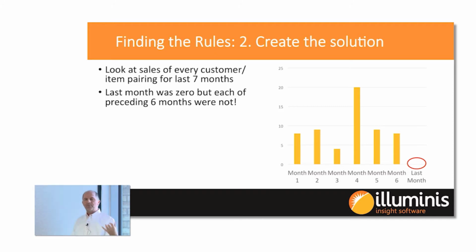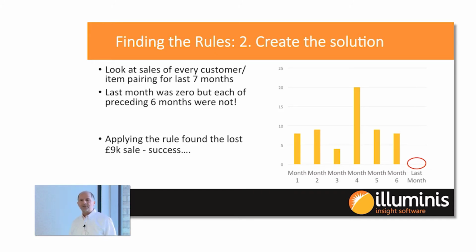We applied that rule and we put it back into the data. And we found that lost £9,000 worth of chicken nuggets. So we were really pleased that the rule worked. It also found another 58 things that had been stopped buying with a typical average monthly value of about 58,000. So that was passed on to some sales reps who made some phone calls, and some business was won back again. So a really interesting way of looking at it.